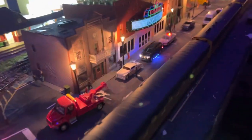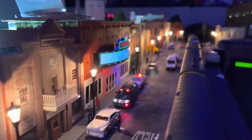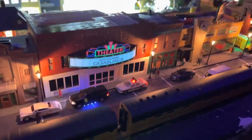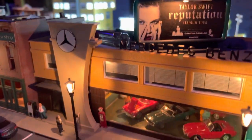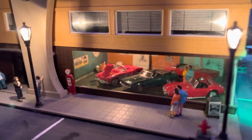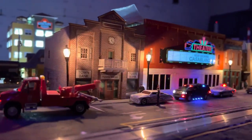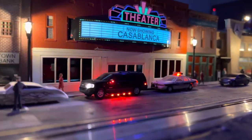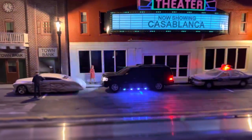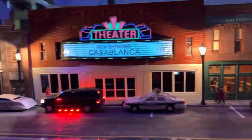Downtown, especially at night, looks super nice. It's a little bit better view of downtown at night, just so you can kind of see how it looks. Really like that police car. Really bright. It's a movie theater.